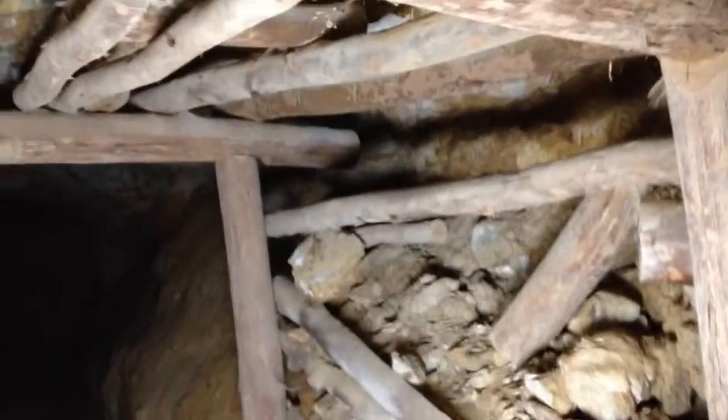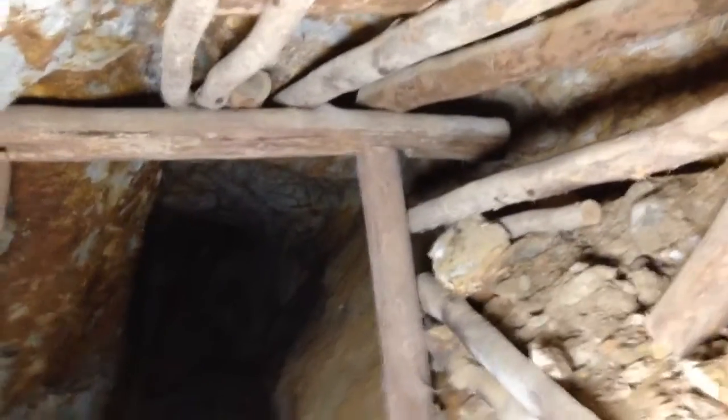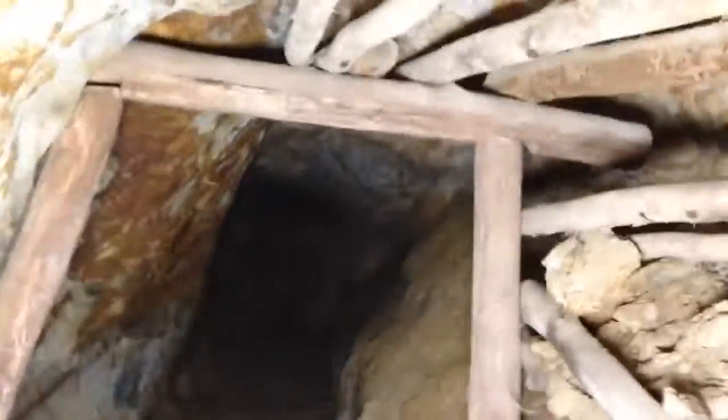Guys, there's not many examples of legs, caps and lagging in the actual mines here in the Brisbane Ranges, and this one is a really good example. So here you have the legs, the caps, the lagging that runs across the top, and this particular small little adit basically goes up here into the face.